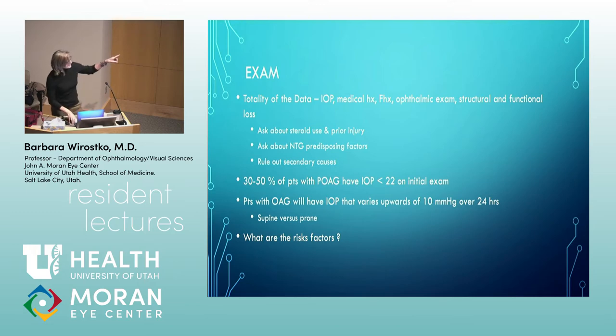And it can be as much as 10 points, which is crazy when you think about it. So you could be seeing a patient in the afternoon and their pressure could be 14, but it could actually have been 24 in the morning. So always think about when the pressure is the highest, and that's the pressure you want to try to reduce. You want to go from the highest point.